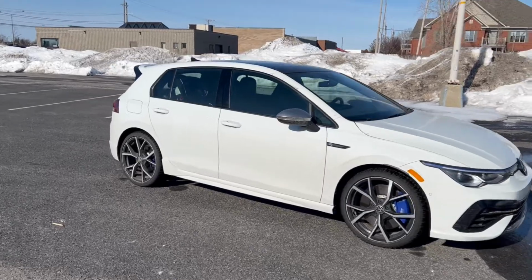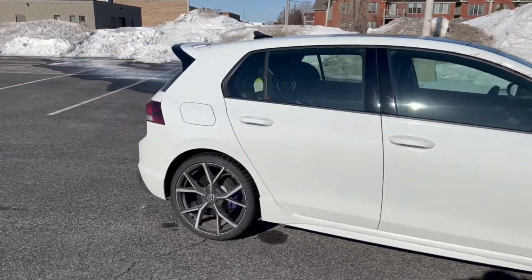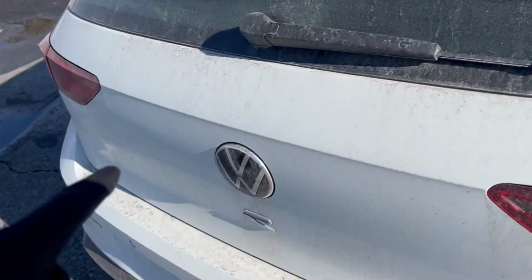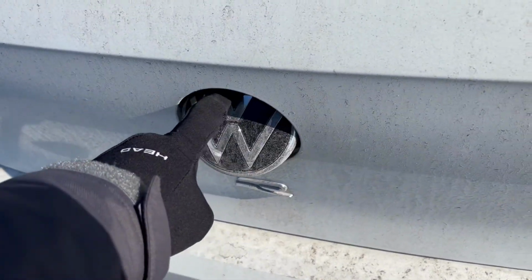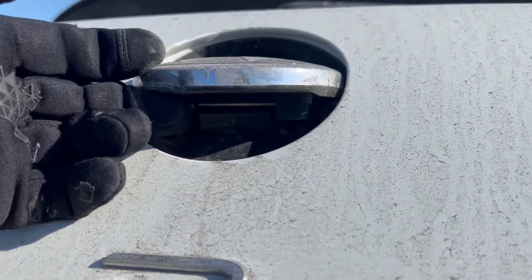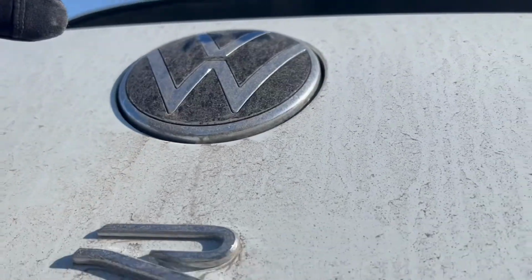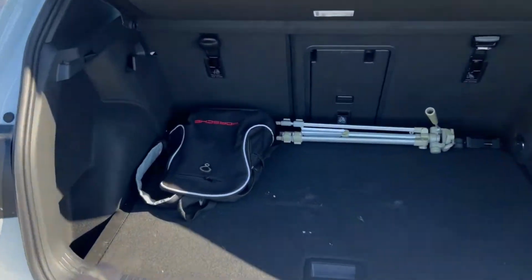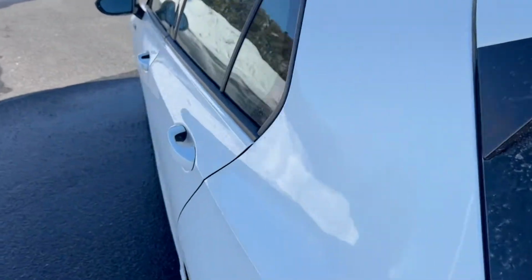Okay, the Mark 8 obviously has a trunk. I'll show it to you. Oh, this is one of the details. That's the handle, and the camera is in there. That's a Golf thing. You don't get that in any of Volkswagen's SUVs. It's one of the best things about the Golf. There's a trunk. And there's room under here. It's functional, useful. It's fine. No problems there.